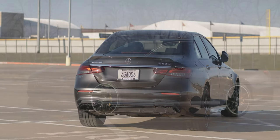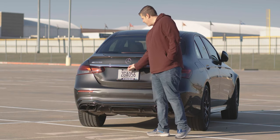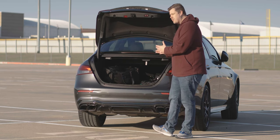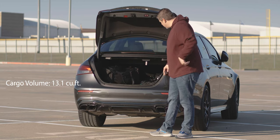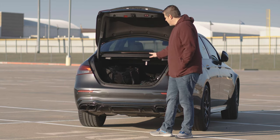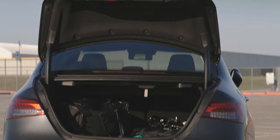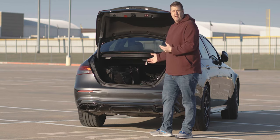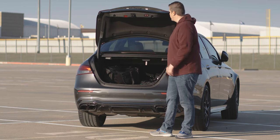All right, guys, and with that, let's check out the trunk and the cargo capacity. Easy pop here from the back. There's also a pop on the key, but it is a really good size. There's 13.1 cubic feet of cargo space in the trunk, able to fit all of our camera gear just fine, plus soccer equipment for the kid, plus groceries if we needed it. It is a full-size sedan, so you are getting a trunk made for a full-size sedan, which is always great.